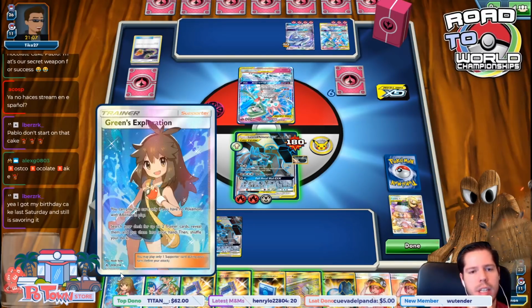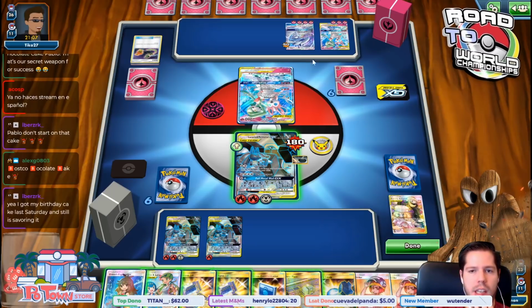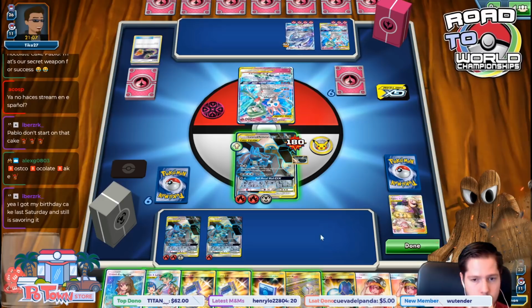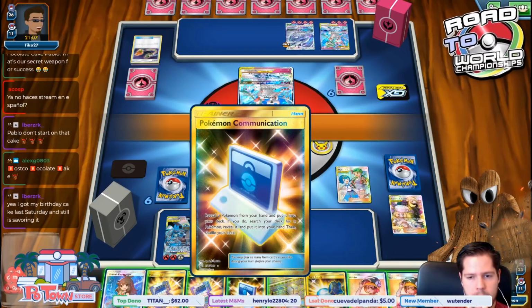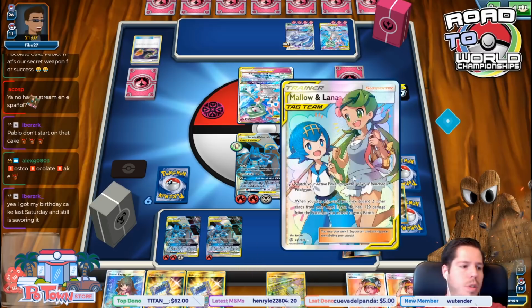Like, I go greens, get the metal, KO. That's a hyper-aggressive play, right? And then he KOs me, and then how do I find another metal energy? That's the issue. Right? That's the issue. So I think this is the better play. I definitely think this is the better play. I'll get rid of these 2 options.